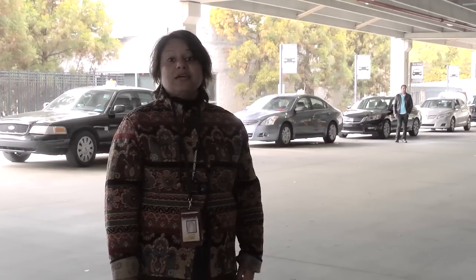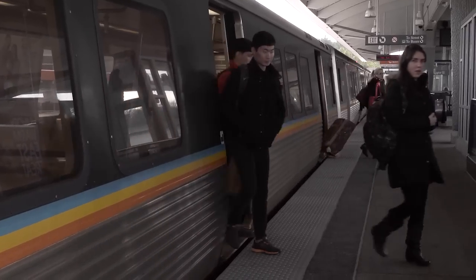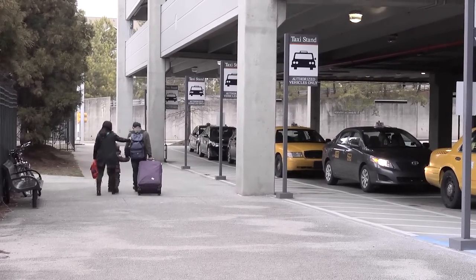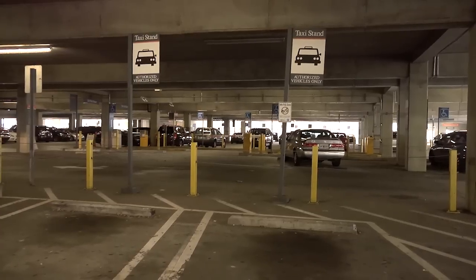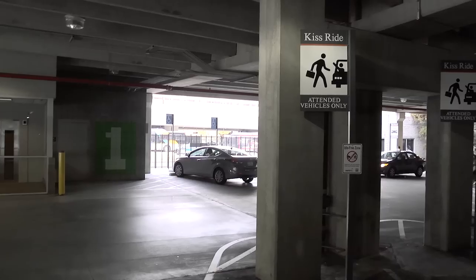And of course, North Springs has plenty of taxis. Stepping off the train, most riders find their taxi waiting for them here beneath the AT&T deck. There are also taxis inside the main parking deck. And if you have family or friends picking you up, there are two locations for Kiss and Ride. One on the local side and another location inside the main parking deck for people coming from Georgia 400.